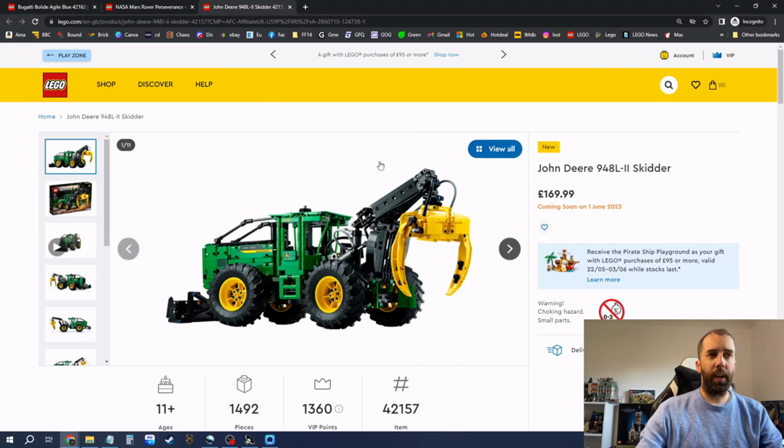And we have the John Deere 948L-II skidder. Again, this set is only releasing in June for the UK and Europe markets. I think, again, it's not coming to the US until August, I believe. This one is priced at £170, $200 or €190.